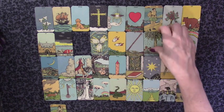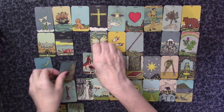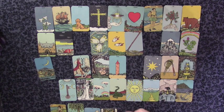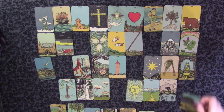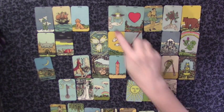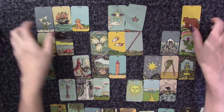1, 2, 3, 4. Going around again, 1, 2, 3, 4. Back up here because we're going to finish. This is where we started. 1, 2, 3, and then we're back where we started.